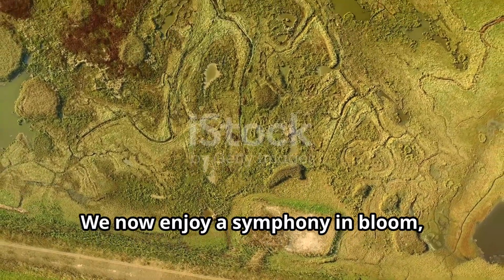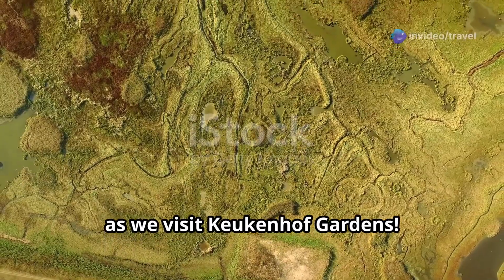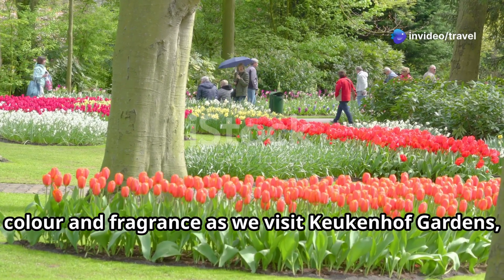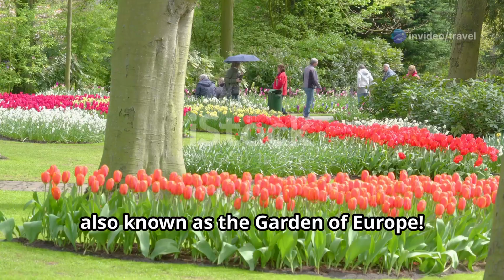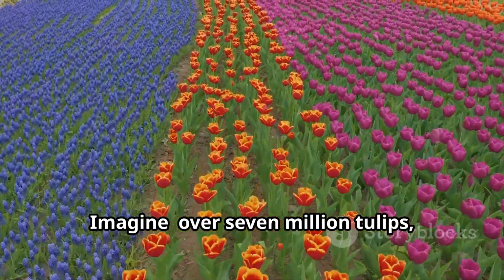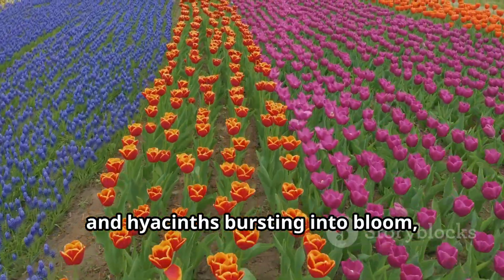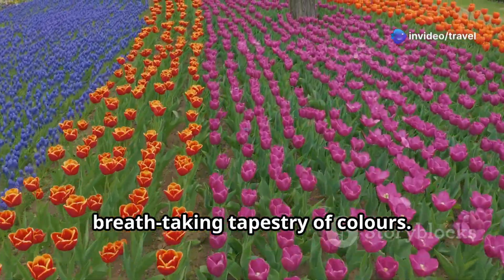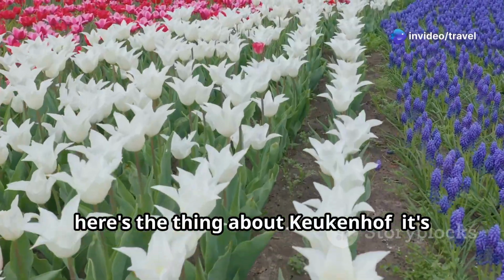We now enjoy a symphony in bloom as we visit Keukenhof Gardens. Get ready for a sensory overload of colour and fragrance as we visit Keukenhof Gardens, also known as the Garden of Europe. Imagine over 7 million tulips, daffodils and hyacinths bursting into bloom, transforming the landscape into a breathtaking tapestry of colours. Now here's the thing about Keukenhof.